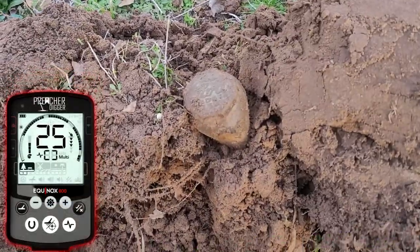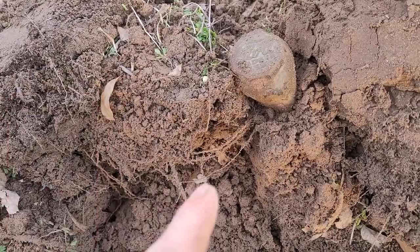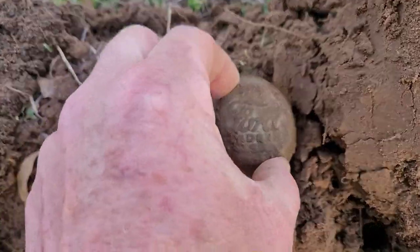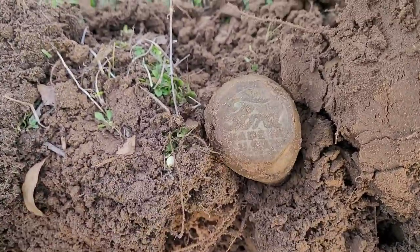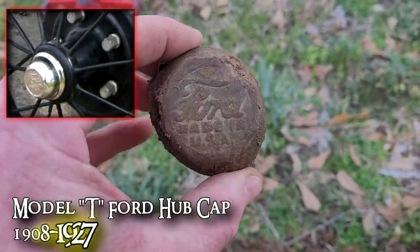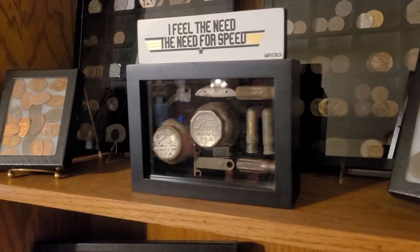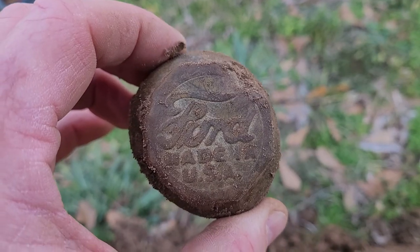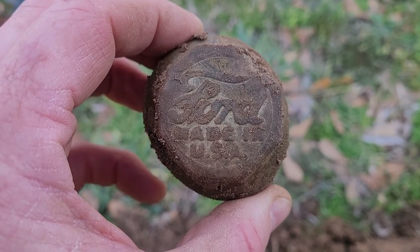Nice little track medal. Let's get a picture, let's keep on rolling. It's getting a solid 25. I actually dug this up and couldn't find it. Went down and got that medal and came back and dug this up again. And this time I went ahead and fetched it out of the hole. Who hasn't dug one of those? Model T Ford hubcap. I got a collection of those, so I'll put that in the collection. All right, we're getting out of daylight, so let's keep on rolling.